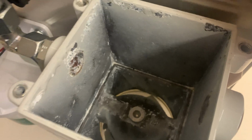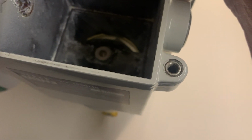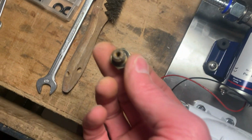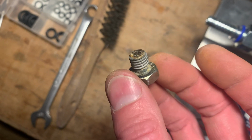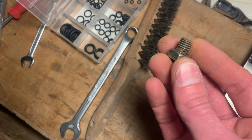So I need to check what I need to do here, but the housing itself structurally doesn't seem to have a problem, but I am wondering a little bit if this actually will give a problem. So this actually is quite corroded. A bit the same here. This one I hadn't cleaned yet. This I kind of cleaned with the brush.